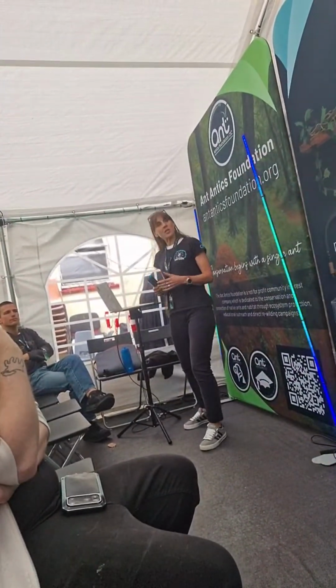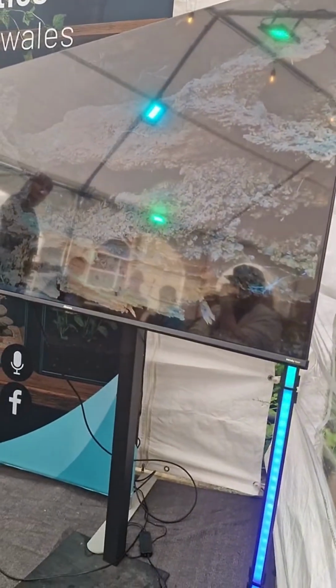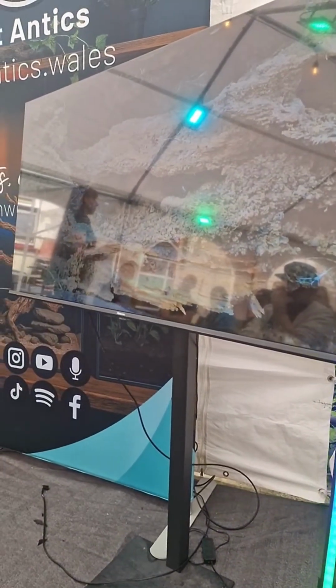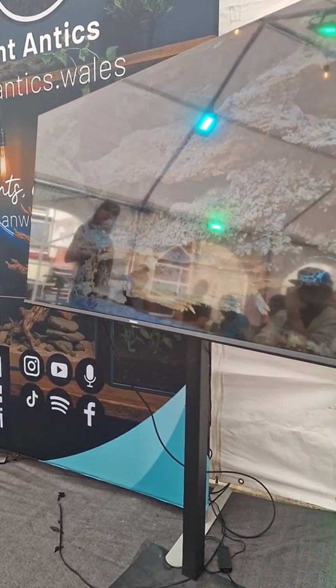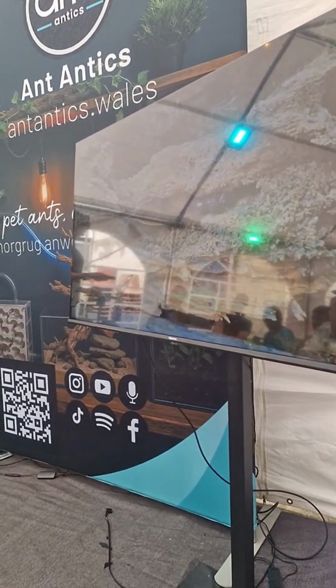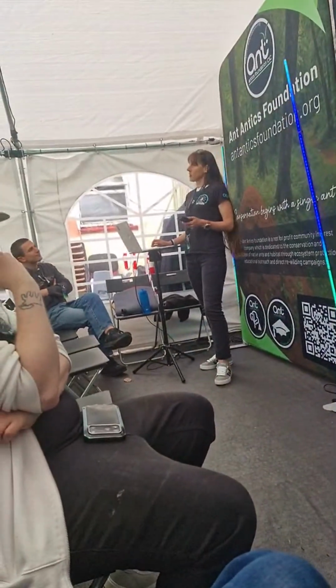And then this is just, we found an old bit of wood, obviously breaking down, and I think they've basically established a nest within there. So we spent a little bit of time watching the individuals wandering back and forth with some excited students in the background. Okay, slightly different side to it now.